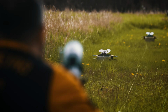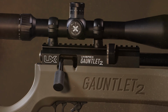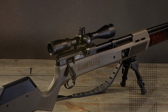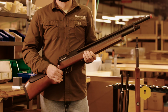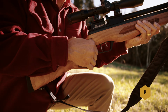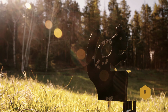After 3 solid months of shooting nearly every day, my neighbors are convinced I'm gearing up for an all-out rodent invasion. After burning through pellets, air fills, and countless targets, I've put together a lineup that's genuinely worth your hard-earned dollars. Whether you're a seasoned marksman or just getting hooked on this strange but awesome hobby, I've got some solid recommendations coming your way. Let's get into it.